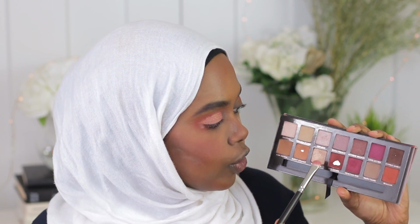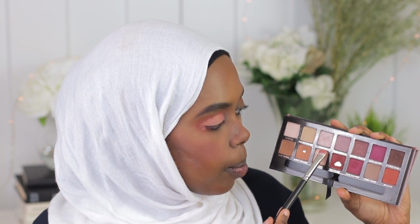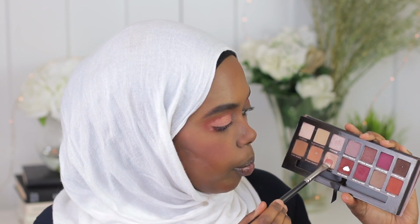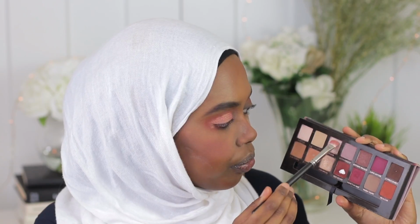So now I'm going to be going back into the Modern Renaissance palette. I'm going to be mixing 2 colors. So I'm going to be mixing these 2 colors here. The first one is Vermeer and the other one is Primavera. So I'm going to be just taking it on my brush here, and I'm just going to be mixing them, and I'm going to be applying them so I can get that, you know, golden pink effect. This is the Colorpop one. Let's see how they look.